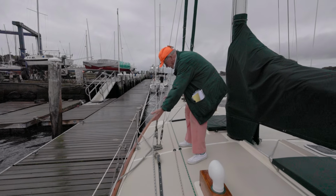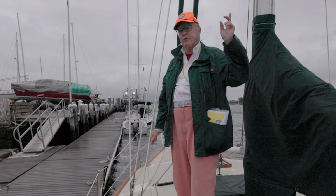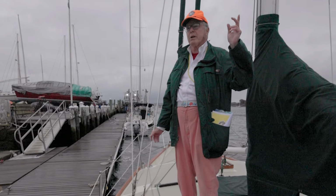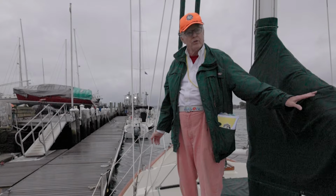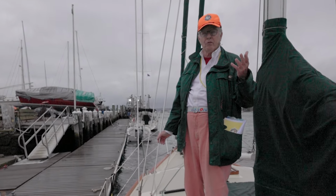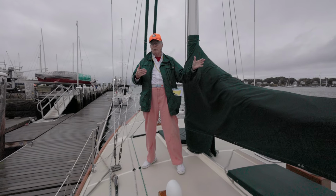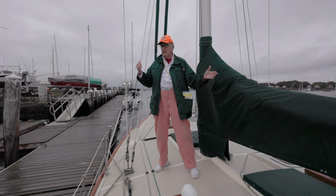Yeah. So in that case, you'd come up here and whoop, flop it inside. This is a very tall rig here. She's 38 feet on the hoist, on the P measurement, and 10 feet on the E, which is the boom length. So that's almost what's the ratio? 4 to 1 almost.